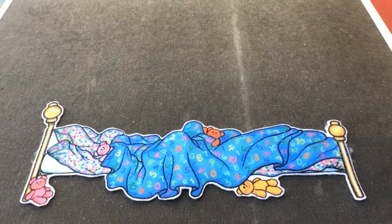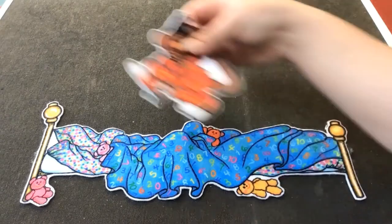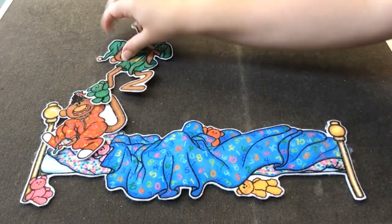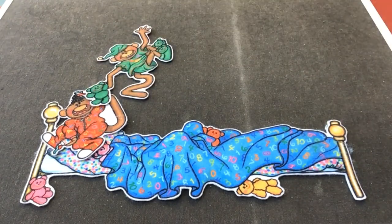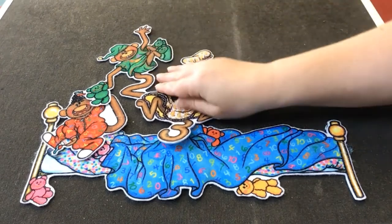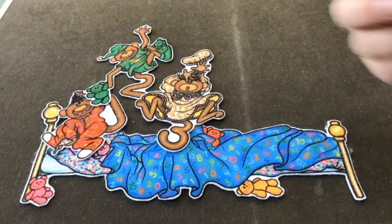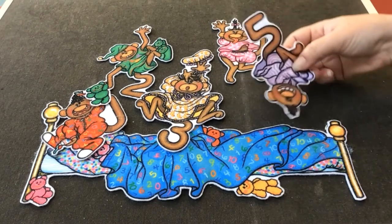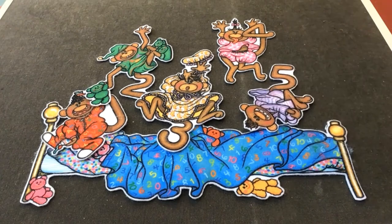0 monkeys jumping on the bed. None fell off and bumped their heads. Mama called the doctor and the doctor said, "Put those monkeys back into bed." 1, 2, 3, 4, 5. Those are some very silly monkeys.